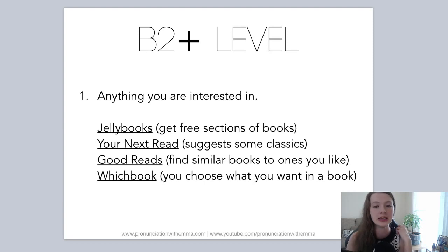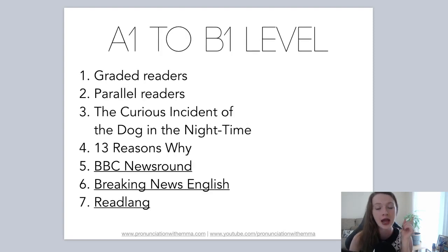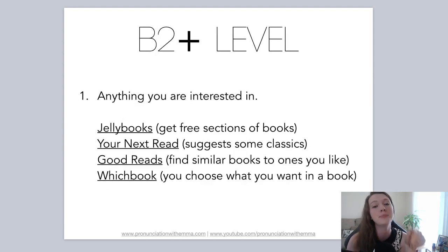Anyway, let's go on to B2 plus levels. So we've talked about A1 and B1 levels. Now let's talk about B2 levels and above. If you are at an upper intermediate or advanced or proficient level, you should be reading anything that you're interested in. Anything. So when people ask me, hi Emma, what books do you recommend for advanced students? I normally tell them anything. Read anything. Again, it's like asking, Emma, what's your favourite colour? Because I don't know what colour I like.